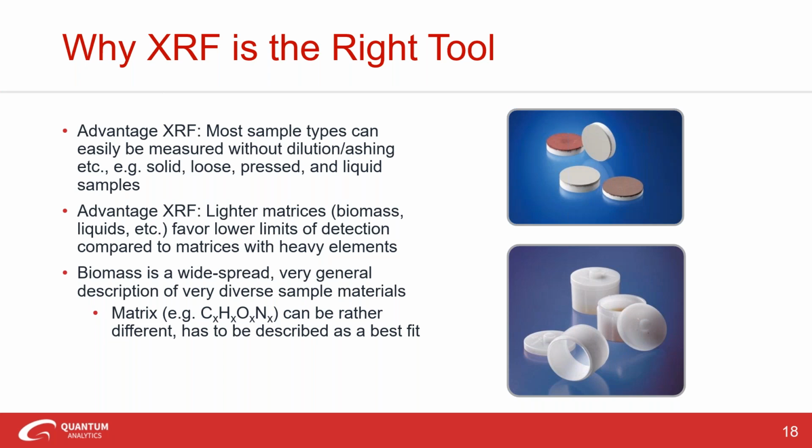There is a special advantage when it comes to food, feed, and agriculture applications with XRF because we're dealing with lighter matrices such as biomass. This allows us to get very low detection limits in a very diverse range of sample types. And I'm going to give you some examples of that.